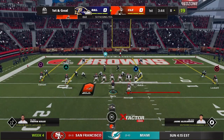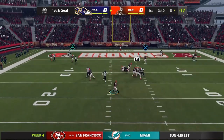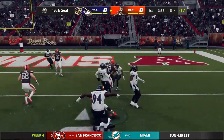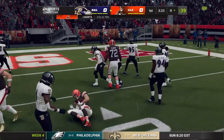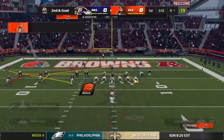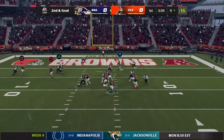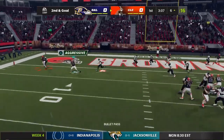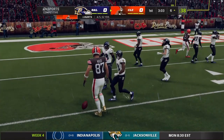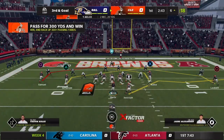A terrific opening drive has them knocking on the door, 1st and goal. Hurts gets this one to Juszczyk. That catch good for only a couple. You don't see too many pass-catching fullbacks nowadays, partner. In fact, you don't see too many fullbacks, period. Good news, though, he does have decent hands, and we saw it right there on display. He's got a man. It's his tight end. That's complete. No gain that time on the completion, and it'll be 3rd down.